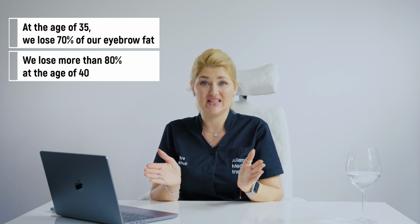area. So if, for example, when we were 25, we had our eyebrows being very beautiful hills and they supported our upper eyelid. But later, at the age of 30, 32, we probably already saw that we had some drooping of the upper eyelid. And at the age of 35, unfortunately, we lose around 70% of brow fat. At the age of 40, around 80. Can you believe that? So we do not have our hills anymore.